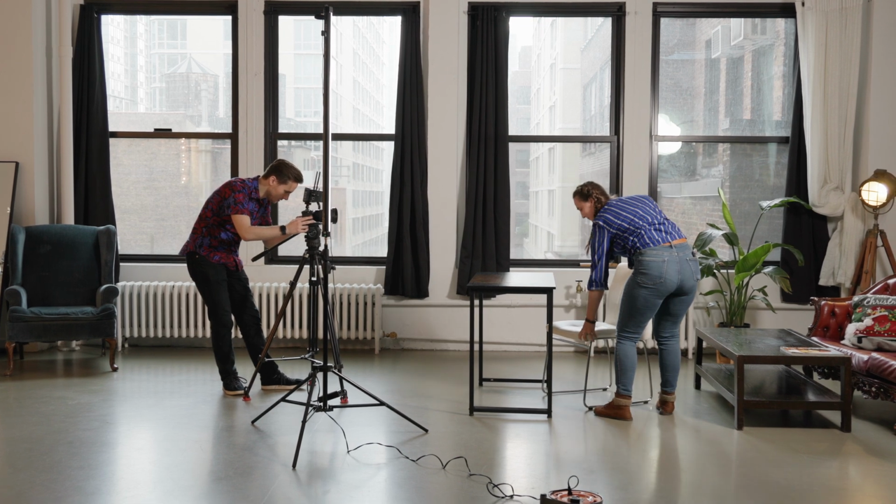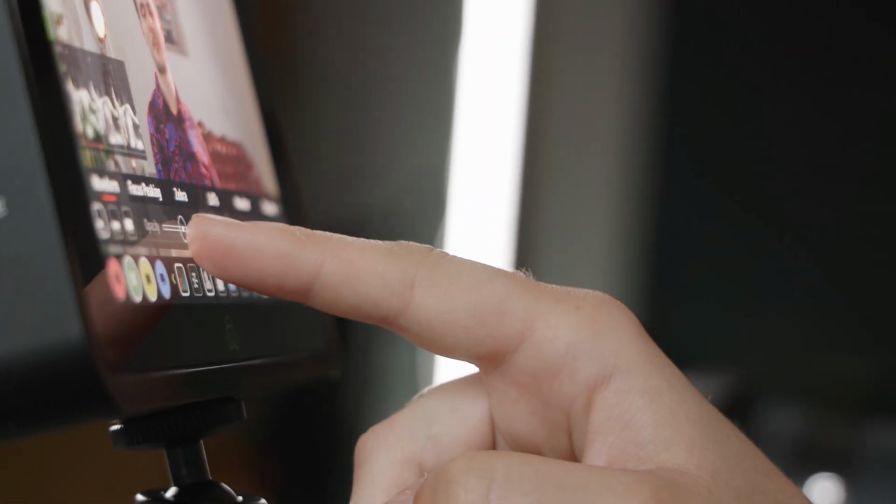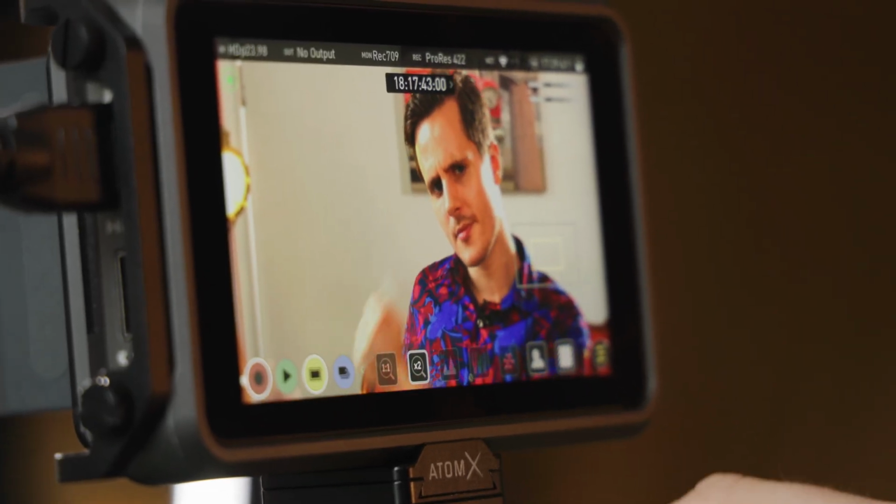So we're here in a peer space right now because the best way to explain how this all works is to demonstrate it in a real-life example. So what we have set up right now is the FX3 here that is connected to the Shogun Connect. And we're also going to show off the Atomos Connect as well, because for the purposes of this workflow, they work exactly the same, but we're using the Shogun Connect right now.